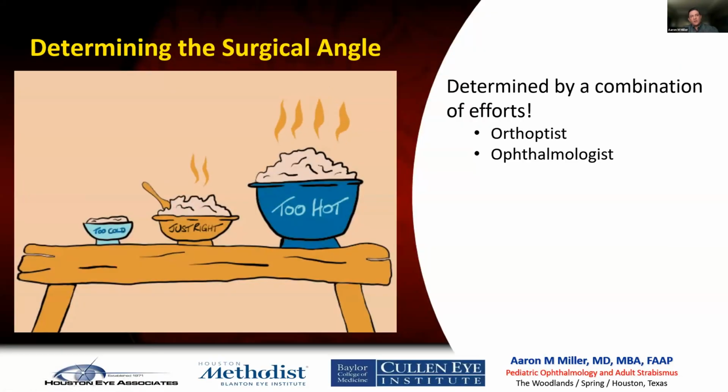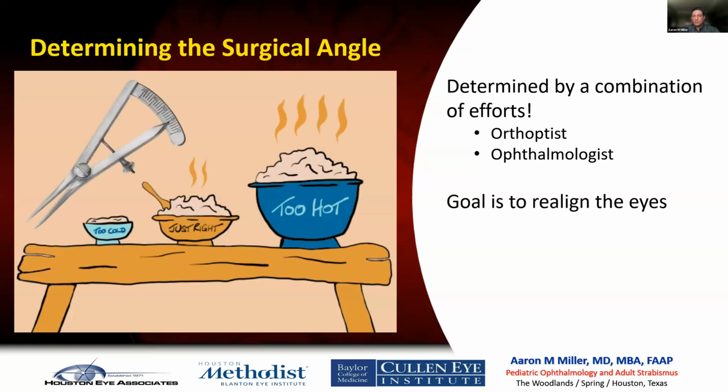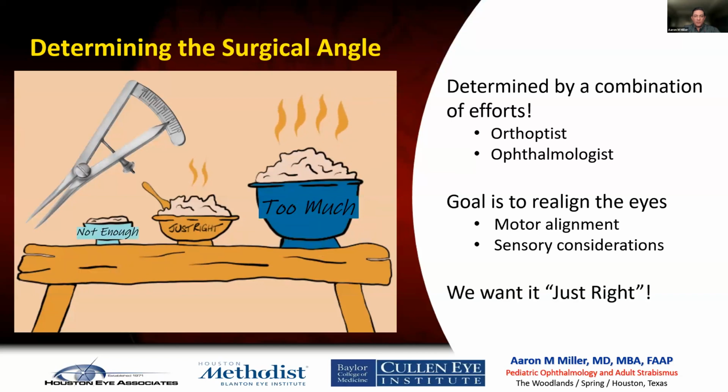So when we talk about determining the surgical angle, this is sort of a combination of efforts by our team of gathering data, the orthoptists and the ophthalmologists. I think of this sort of like the analogy with Goldilocks and the porridge, where you're trying to find something that's just right. And our goal is just to get the eye's alignment. And we have our calipers and we do our measurements for trying to determine how much to move the muscles. We've talked about how there are measurements for motor alignment, but the sensory considerations that have been outlined really are important, and can really affect determining what your surgical goals can be.